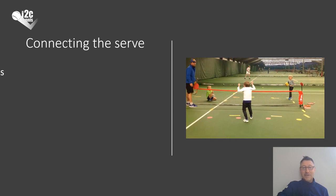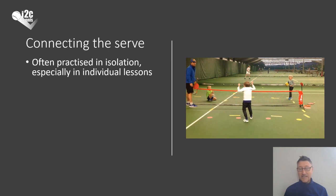So often, as I've already said, the serve is practiced in isolation, especially in individual lessons. It's you, the teaching pro, with your player, often at the same end, at the same baseline, and the player is often serving into an empty court. Now, sure, you may put some targets down, but the practice doesn't stop with just hitting the serve at a target and then turning around and getting a next ball and then repeating that action. There's more we can do with that.